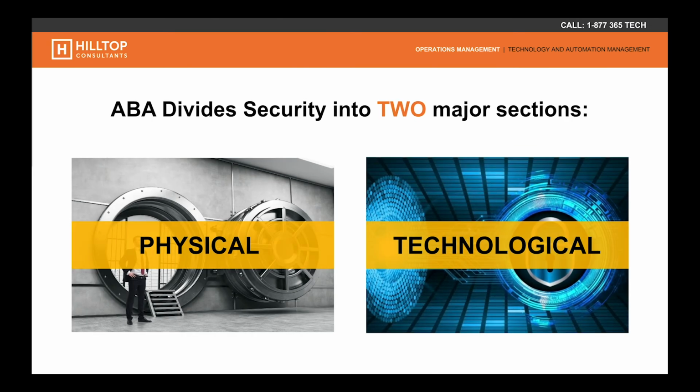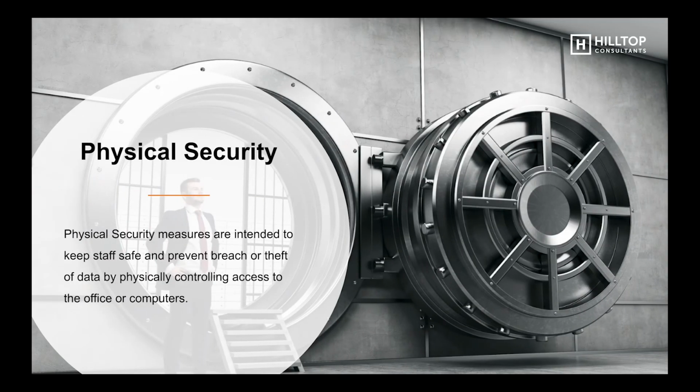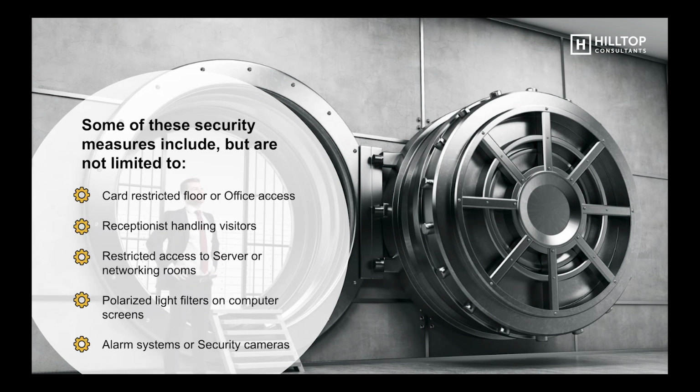Last year, the American Bar Association updated their cybersecurity policy as it relates to client data. Make sure you have the latest guide and that you're familiar with it. They split security into two main categories. There's physical security and there's technological security. Physical security should be overt and upfront as possible. This keeps staff safe and data behind physical barriers.